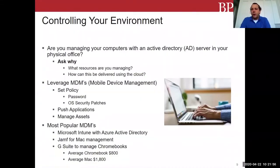So we start off with: control your environment. When the pandemic first hit, I saw our customers and a lot of other friends' companies, when dealing with technology, it was putting out fires. Get people working, getting them onto the systems, whatever it took. So now that everything is starting to come into a new norm, it's time to take a step back and look at, is this sustainable long term?